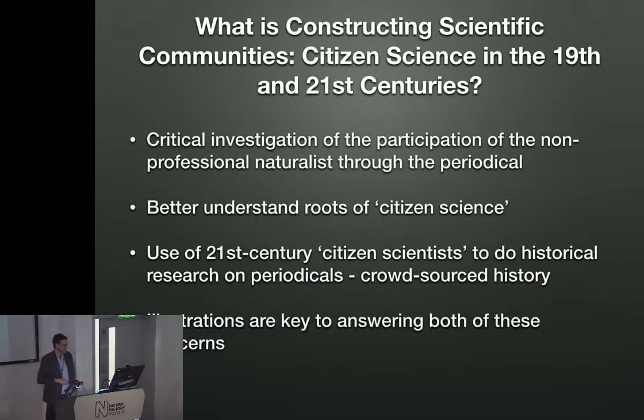And for my particular research, I am going to argue at the end of my 3.5-year postdoc that the use of illustrations, the production and the reproduction of illustrations in all sorts of natural history periodicals in the 19th century, are really a key way of answering these sets of questions about how people participated in science.